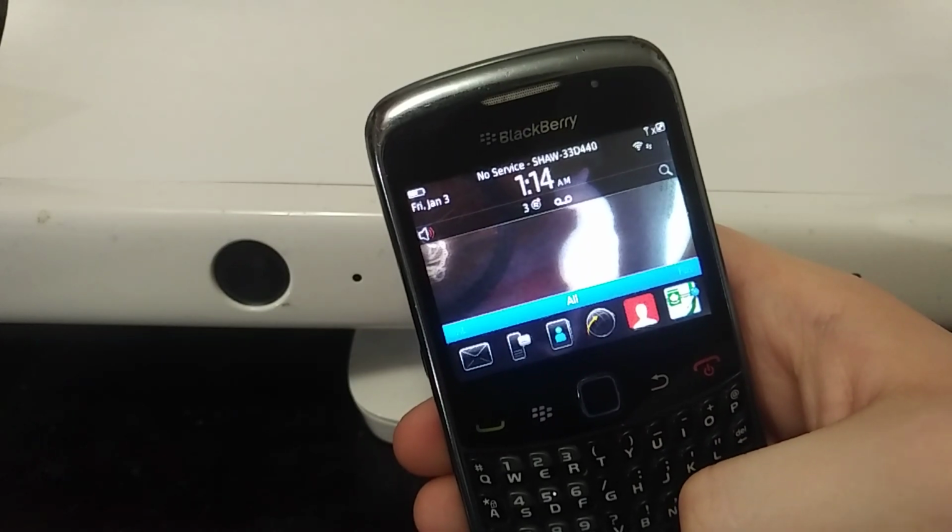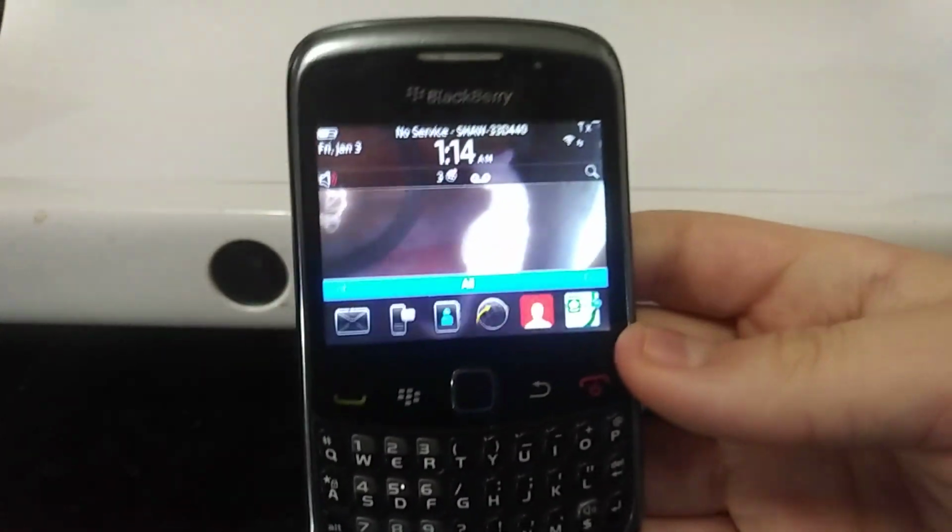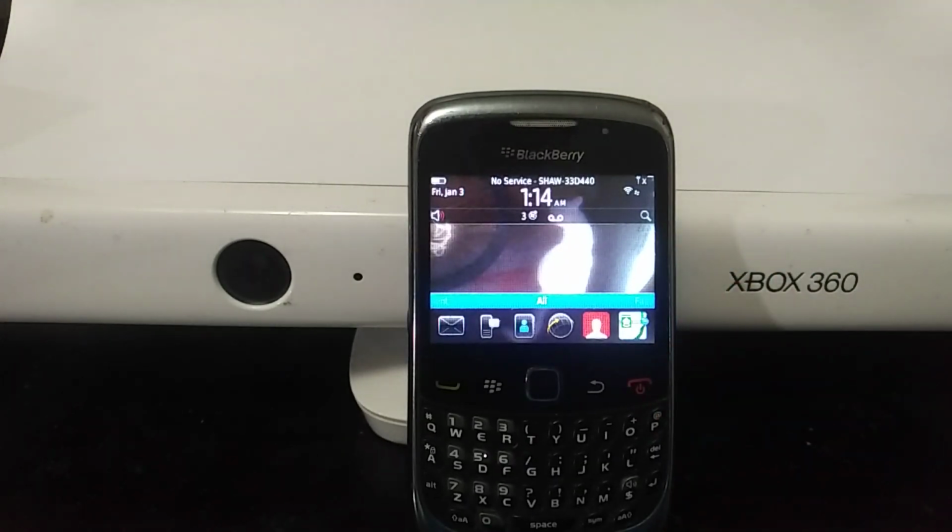So can you use a BlackBerry Curve 9330 in 2020? Absolutely not, which was the same answer I gave in a previous video. Like, it is not usable whatsoever. And it's also more useless because you cannot put it on a cellular network unless you're in the United States. That's it. It won't work anywhere else in the whole world.